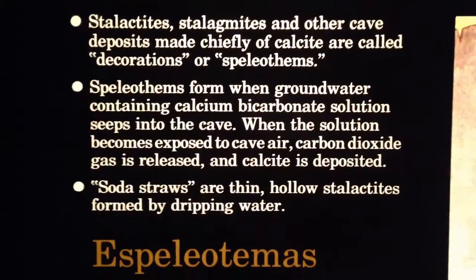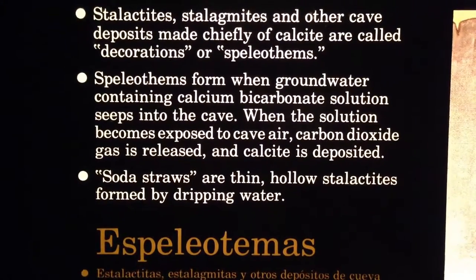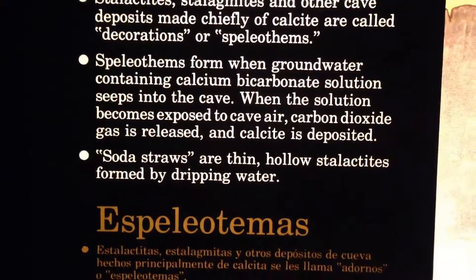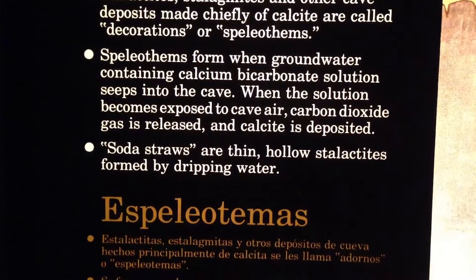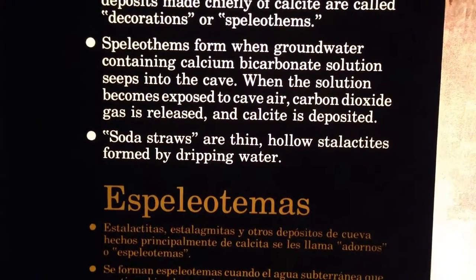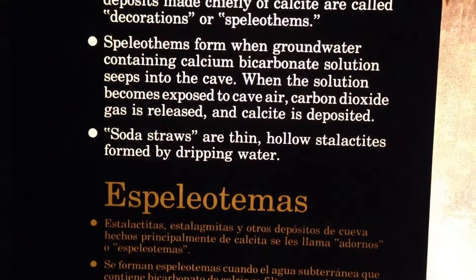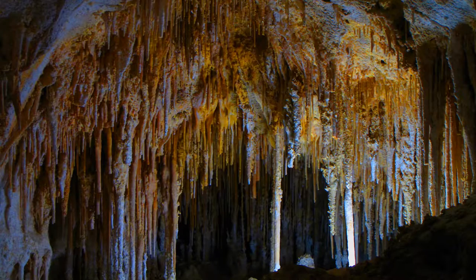Stalactites, stalagmites, and other cave deposits are chiefly of calcite and are called decorations or speleothems. I can't say that word. When groundwater containing calcium carbonate solution seeps into the caves, when the solution becomes exposed to the cave air, carbon dioxide gas is released. The calcite is deposited. So straws are thin, hollow stalactites formed by dripping water. It doesn't say anything about the drapes.